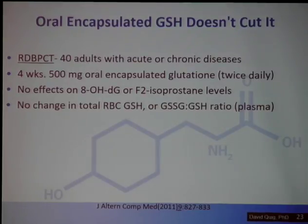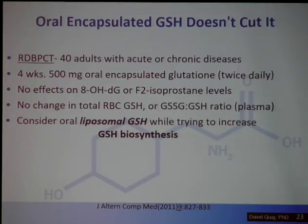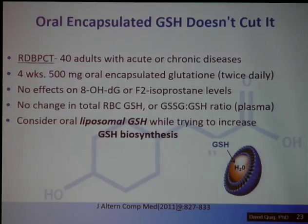So what I'd like for you to consider is oral liposomal glutathione as a jump start while trying to increase glutathione biosynthesis. The liposomal glutathione is one of my favorite recent inventions or applications of liposomes. During my graduate study in lipid biochemistry, I played with liposomes a lot, and they're really, really cool. These little spheres, in this case of a bilayer of phospholipids, you can see the blue phospholipid charged head groups, which make the particle soluble. And then in the core, we have an encapsulated water phase. That water phase contains the glutathione, and that facilitates absorption.